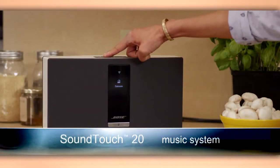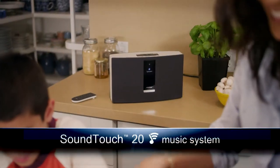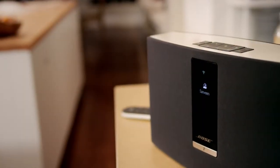So this is the 30, but you also have other models in the SoundTouch. We do. So, for example, we have the SoundTouch 20, which is similar, but it's even more compact, but it also has that sound that is much bigger than its size would suggest. But you also have a model that works even outside of the home, right? We definitely do. Let's go check it out. Cool.